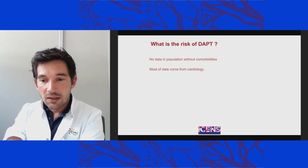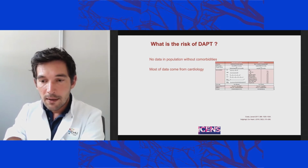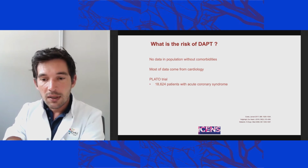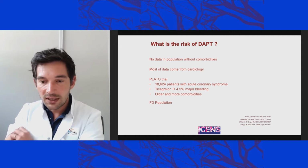And most of data come from cardiology, but patients in cardiology have many other comorbidities. So it's very difficult to compare these results with our population. In the PLATO trial, they included more than 18,000 patients with acute coronary syndrome, and they observed 4.5% major bleeding with ticagrelor, but their patients are older with more comorbidities than ours, so very difficult to extrapolate these results.